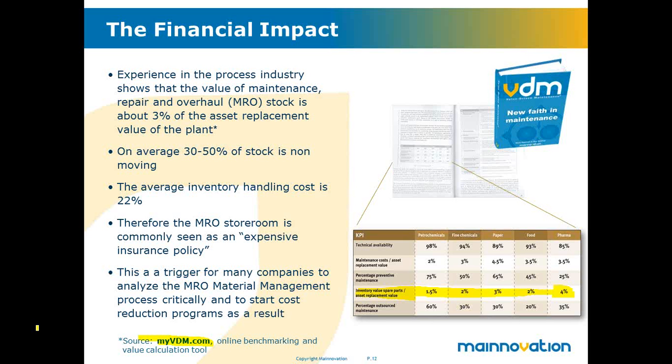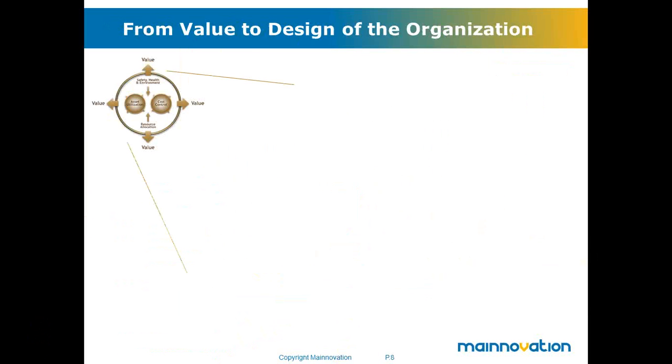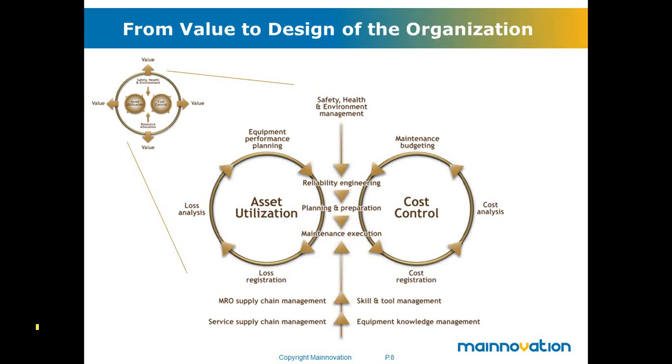What I try to say here is that in itself this value doesn't tell you that much. You always need to look at it from the interrelation, the connection with other competencies. And that's also what we try to show here.